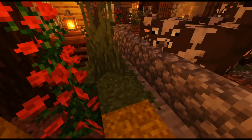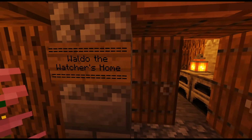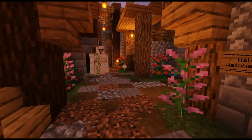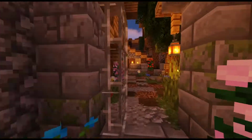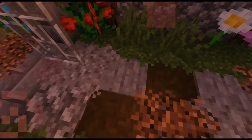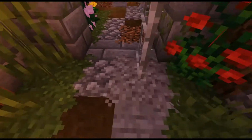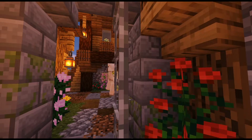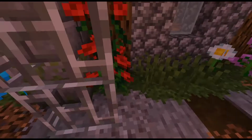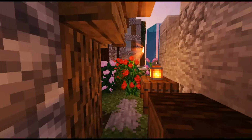Oh, nice little cow pen outside. I love it. Uh-oh, I fell. Oh, no, I didn't. What's this? The Watcher's house. Waldo the Watcher. I guess because, you know, where's Waldo? Oh, what a cool idea for a gate. I think she should bring it out one more, just for the aesthetics. Because theoretically, if you were to close this and ignore the connected texture stuff, that wouldn't connect. Anyway, my two cents.